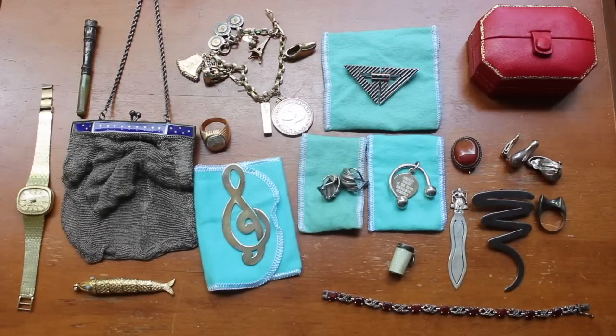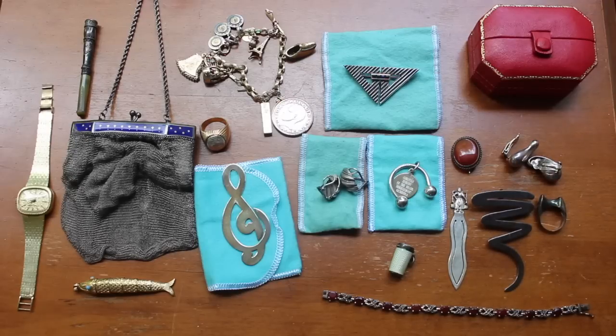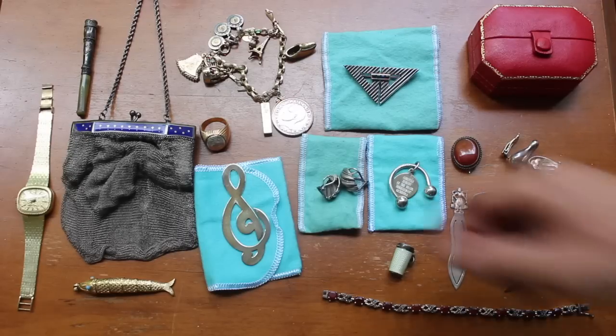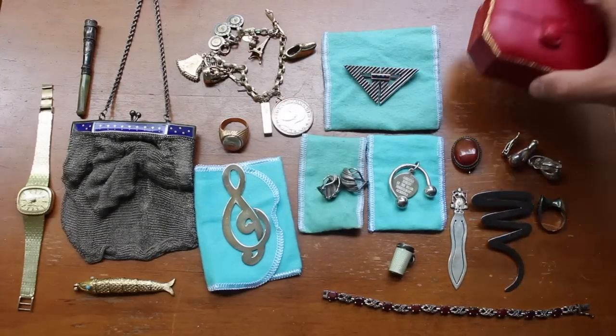And the reason for that is that everything else that I have that's gold has at least some degree of a premium or is somewhat more interesting than just a typical chunky ring that will scrap. So let's start with this over here.